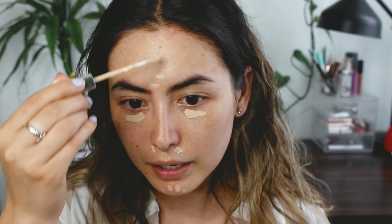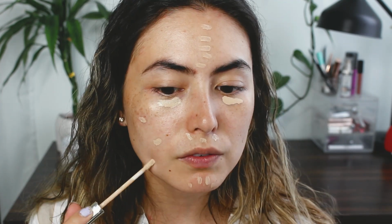This is my L'Oreal Age Perfect Concealer in the shade Creamy Beige. I use it under my eyes, around my nose, mouth area, and on my chin. And I'm also going to use it on some spots on my face that are maybe a little bit more pigmented than others.